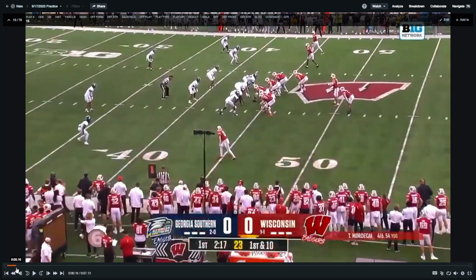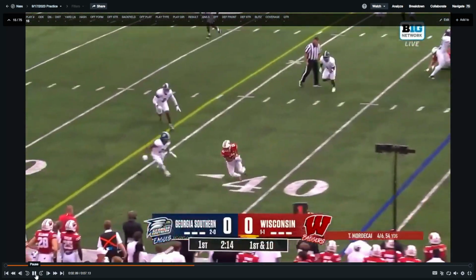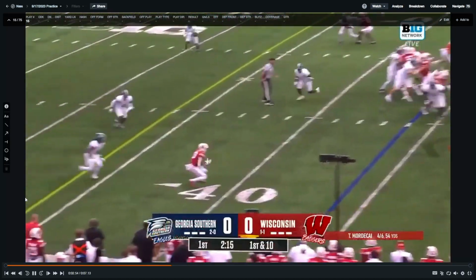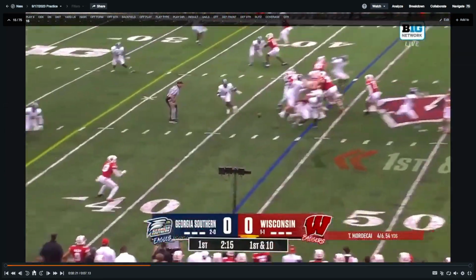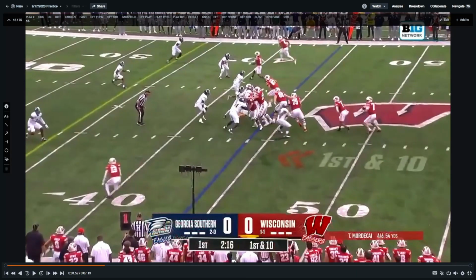So 1st and 10, 3x1 offset weak with the wing. GT power, access throw outside to DK. Again, we got the leverage. We take the leverage in the free yards. Was it set up inside? Possibly. Counter GT. Okay. Hat for a hat there.